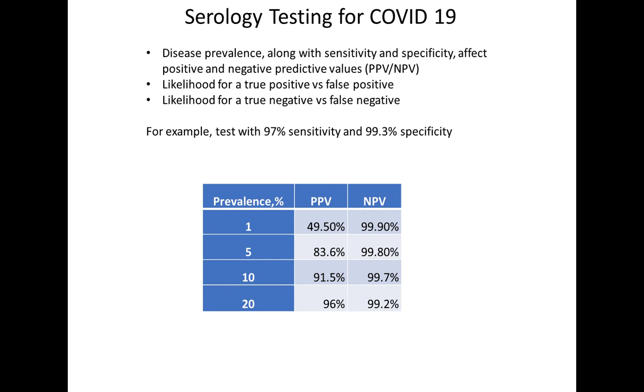So this is a table that represents some of the prevalence tables that would be associated with a test with a 97% sensitivity and 99.3% specificity. Let's go to the areas where, let's say, prevalence is 20%. If prevalence of a disease is 20%, meaning out of the people that you're testing, 20% of them are potentially positive, the positive predictive value is high, meaning that if you get a positive, you have a 96% chance that that positive is a true positive.